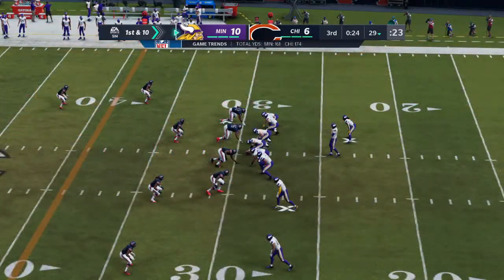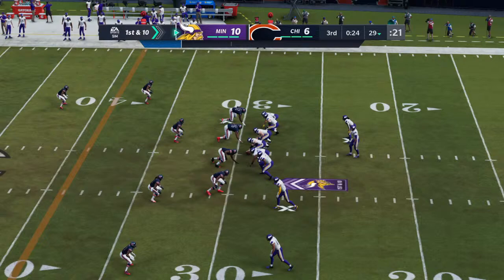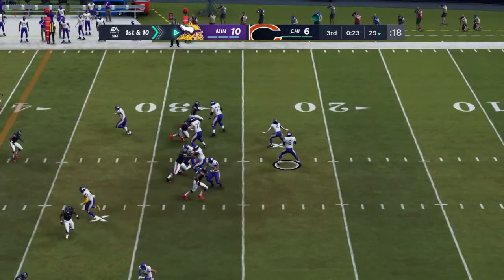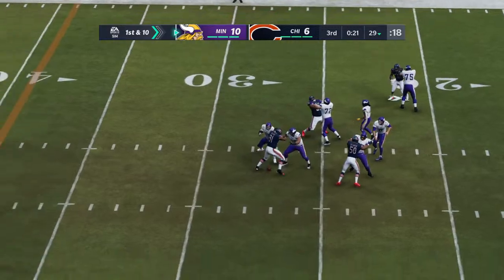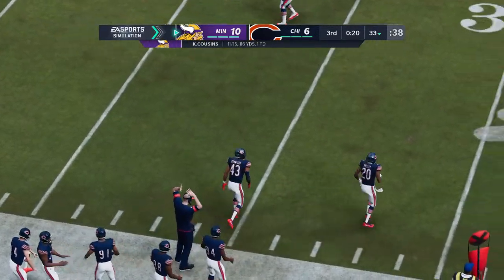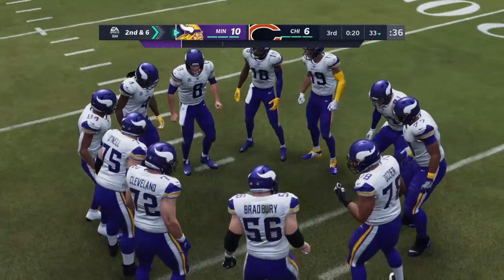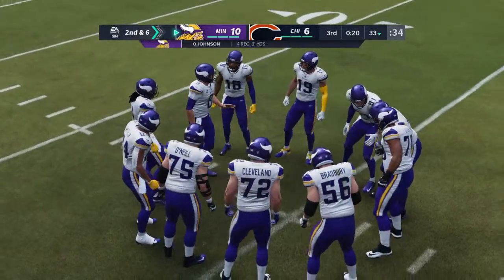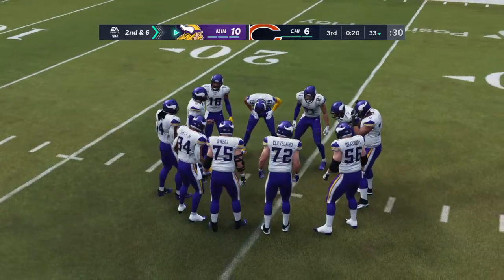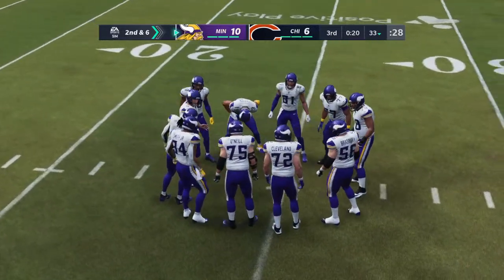Cousins and the Vikings with a 1st and 10, just shy of the 30. And from the shotgun, he'll throw. He gets it left side to Johnson. And he'll be out of bounds across the 30-yard line. They'll contain him to just 4, 2nd down. 4 yards on the pickup. 2nd and 6.